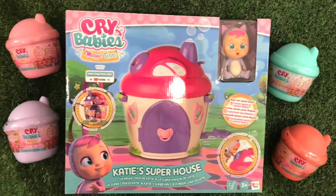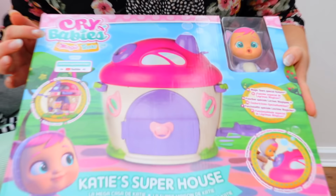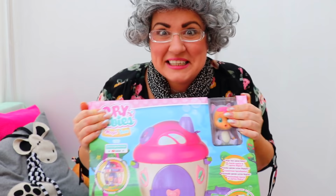Goodness, it's so exciting! Look at all these Crybabies Magic Tears toys! Look what's just come in the post, guys and girls! This is Crybabies Katie's Super House! I can't wait to get in there and play with it! But don't you dare tell those girls, because Granny wants it all to herself! Let's get in there and open it!